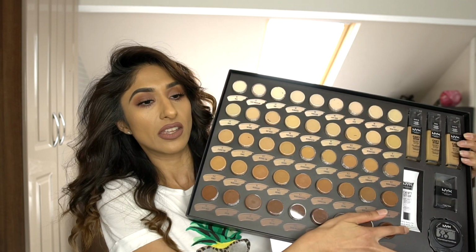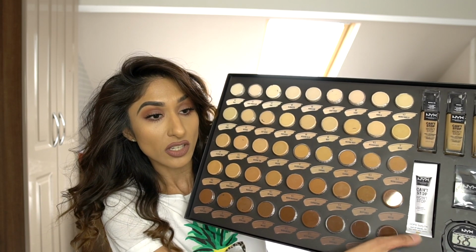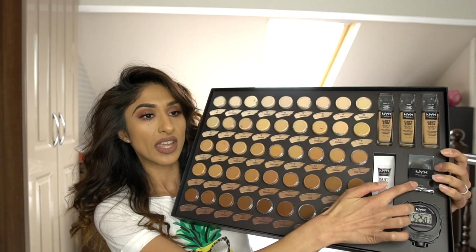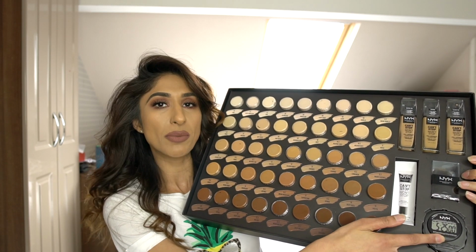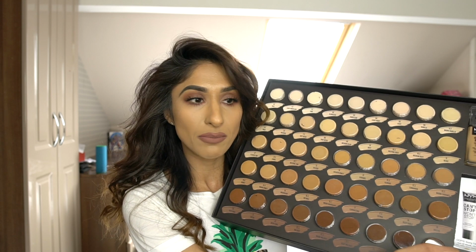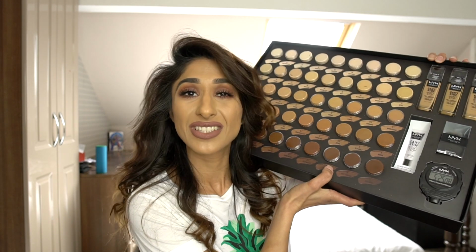I can see here that there is a primer that they have to go with this foundation. It's obviously out of stock, and we have the NYX Professional Makeup sponge and a handy timer if you want to prove the claim that this foundation does last for 24 hours. I won't be testing that out today.